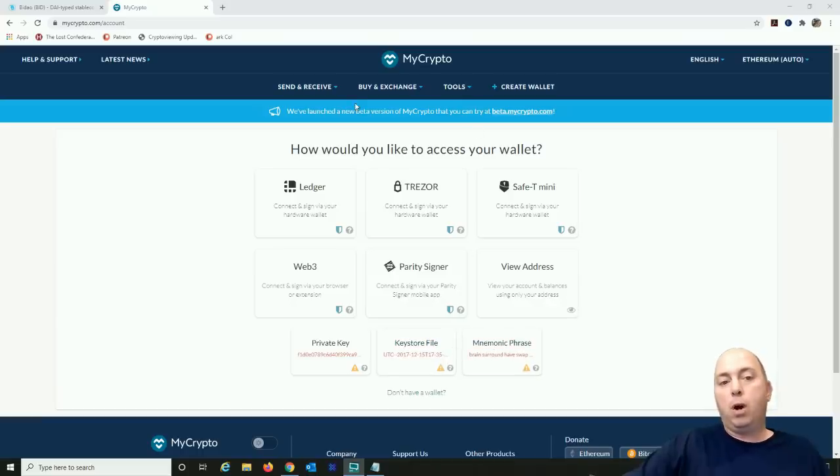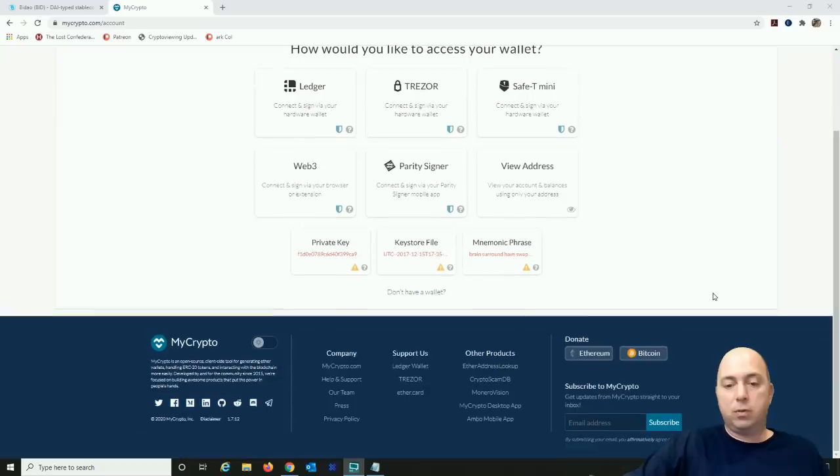So if you want to create a new wallet here, it's free. You can't really do it on the website unless you're using hardware. If you're doing software, which is just like a private key, basically your own storage, I don't think it'll let you. You have to actually scroll down. Where is it at?